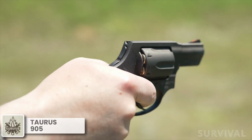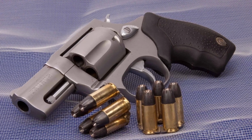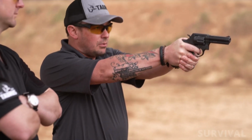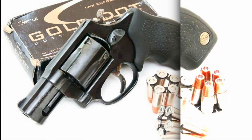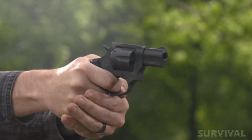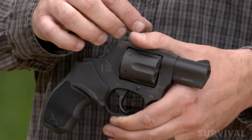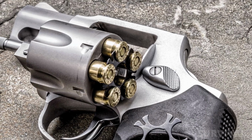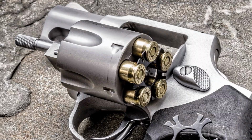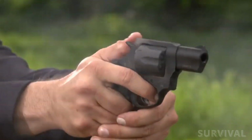Taurus 905. It comes as no surprise, Taurus has had a 9mm revolver for some time. After all, the gunmaker has wheel guns chambered for nearly everything under the sun. The 905 has been a mainstay for many for the past decade or so, and is a more than capable defensive gun, along with about anything else you'd want out of a 9mm. Granted, the steel-framed handgun is on the lower end of capacity, holding 5 rounds. But that's fairly standard for the majority of concealed carry revolvers, regardless of caliber.